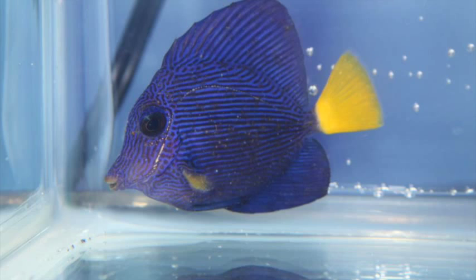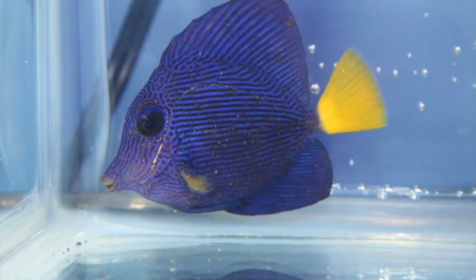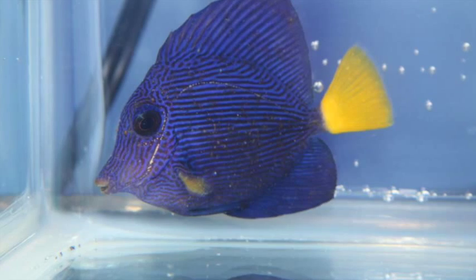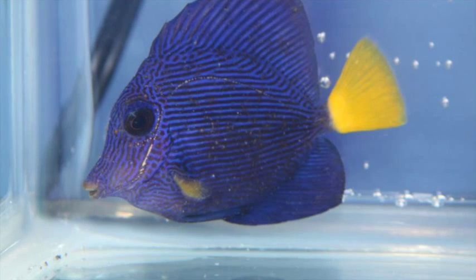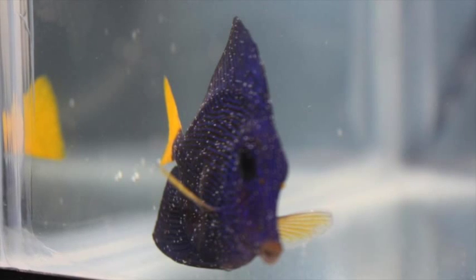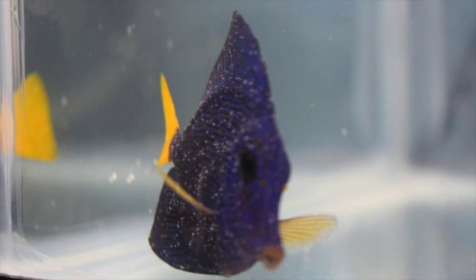But the difference is velvet is a little bit smaller than ick. Whereas ick is more here and there on the fish, velvet typically starts on the fins, but then, sometimes within 12 to 24 hours, the fish is completely covered in these tiny white dots. That's one way to tell the difference, because ick typically does not completely cover the fish like this. Some people have described velvet as more like a dust, almost like the fish has been dusted with fine powdered sugar.